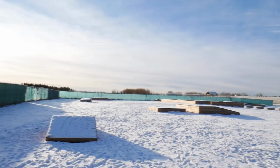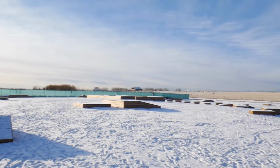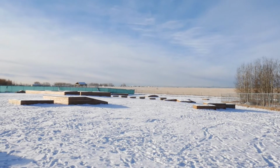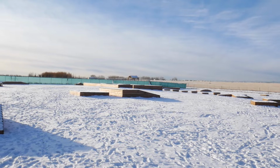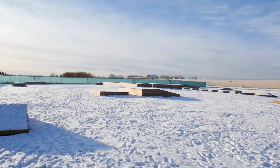Alright, here we have the second park for today. This one we've called Adventureland, and as you can see, there are a lot of obstacles for the dogs to interact with. Great for dogs who need something a little bit more than just a ball to play with, and great for the owners too, gives them something to work on as far as agility is concerned.